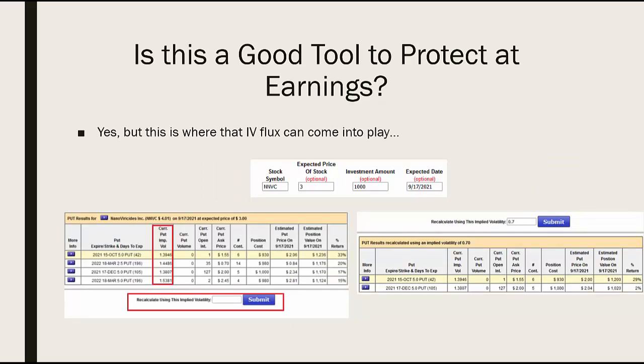So this tool is good to use to protect a larger portfolio without using puts directly on the stocks that you own or buying shares of an index or ETF and hedging that directly with a married put. Couldn't I do this on earnings? Potentially, but again, this is where that IV flux that we discussed about things not being etched in stone can come into play. NNVC has earnings coming up at the end of this week. It's currently at around $4. So let's just say we expect poor earnings and a 25% decline down to $3. We're going to take $1,000 to invest, and again, earnings are coming out soon, so we're going to set a target date of September 17th.